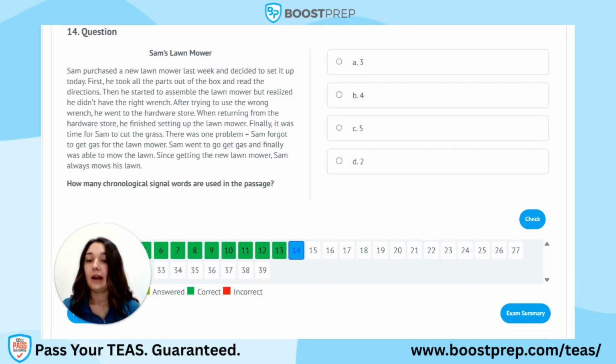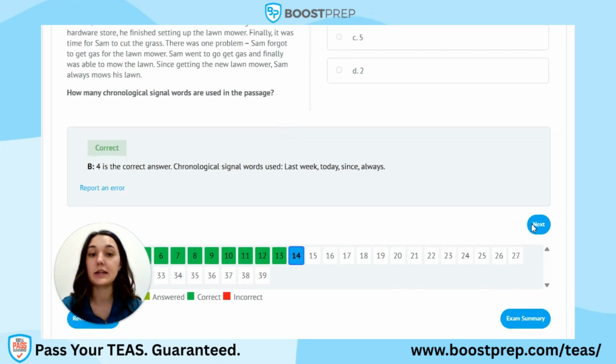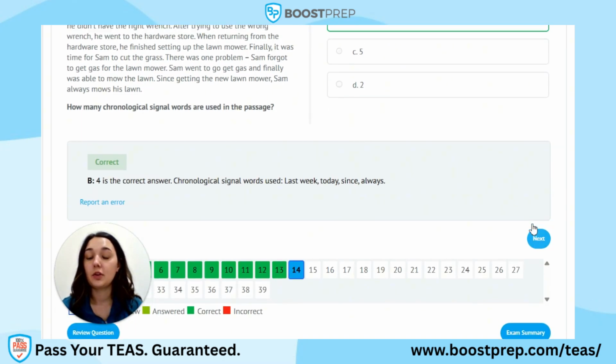Question 14. How many chronological signal words are used in the passage? A, 3, B, 4, C, 5, D, 2. Correct answer is B, 4. The chronological signal words used are last week, today, since, and always.